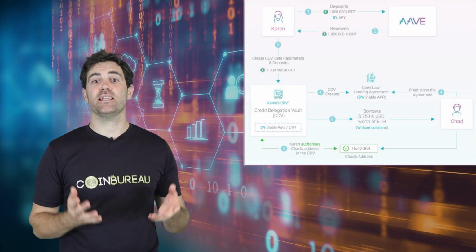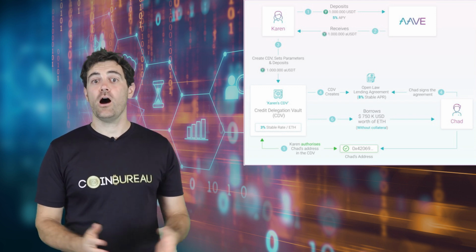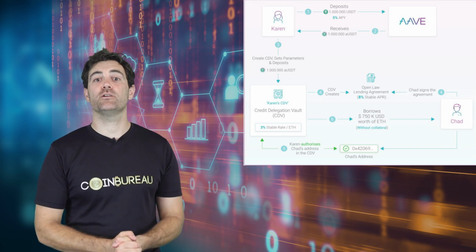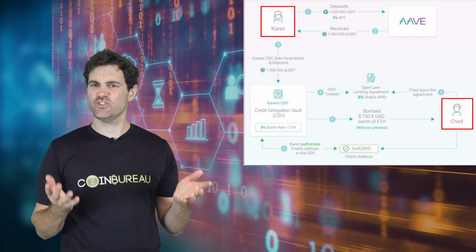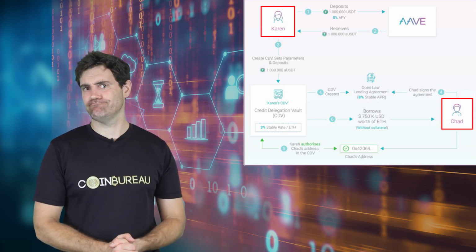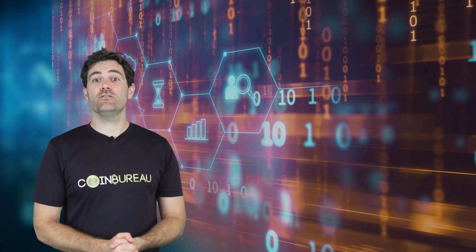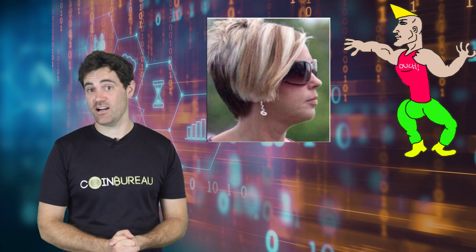You can see exactly how this works in the schematic by Aave. Oh, and this brings me to one of the most pressing questions of all. Why have they chosen Karen and Chad? I mean, what happened to Alice and Bob? Do the folks over at Aave think that Karen is really likely to backstop credit for Chad? We all know that Chads are not the most technically savvy guys out there. Well, turns out Karen is not as stupid as she appears.